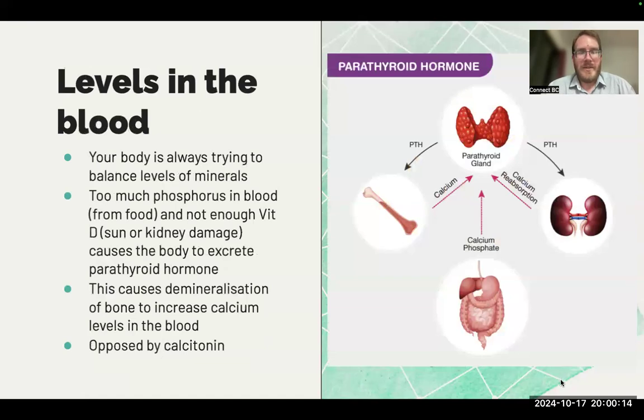All right, so it's not just blood pressure and salts that we're worried about. As I mentioned before, there's calcium levels in the blood, there's phosphorus levels in the blood, and our body's always in this constant state of trying to level things and get them right. For example, if we were to have too much phosphorus in our blood due to food, so we've eaten a high phosphorus meal and we've not had enough vitamin D potentially, maybe haven't been out in the sun enough, maybe our kidneys have been damaged, this would cause our body to excrete the parathyroid hormone.